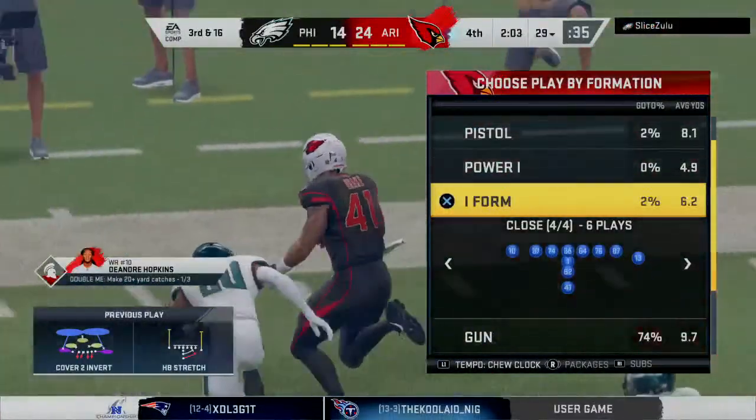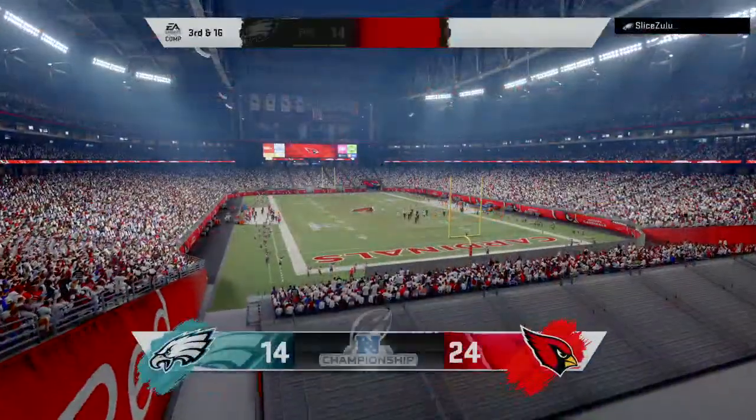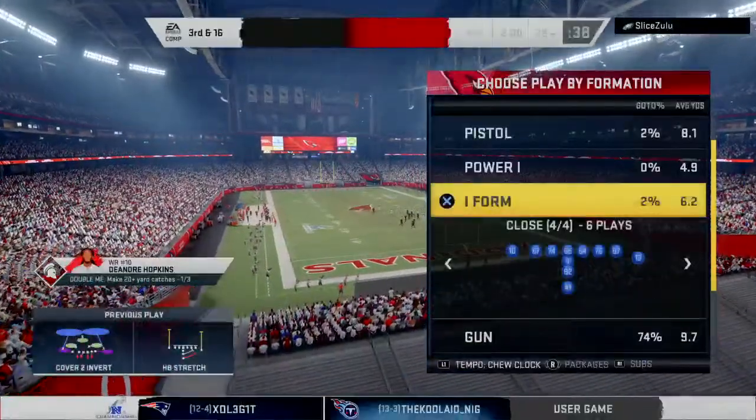Brings up 3rd down. 2 minutes left to play in this football game here on EA Sports.